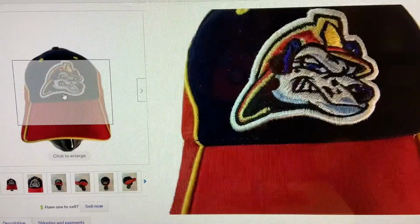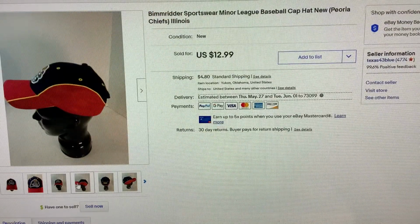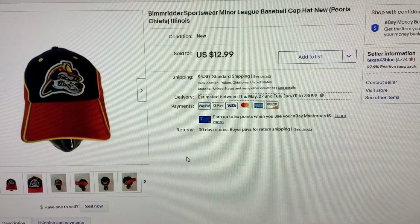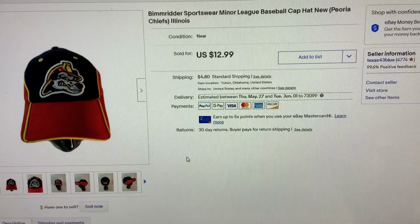The next is a Bimm Ridder, that's the name brand, Peoria Chiefs ball cap. It is brand new. It is a fasten back. It is not a snapback. I had $1.72 invested in this. I sold it for $12.99 plus shipping, and my profit on that was $9.39.